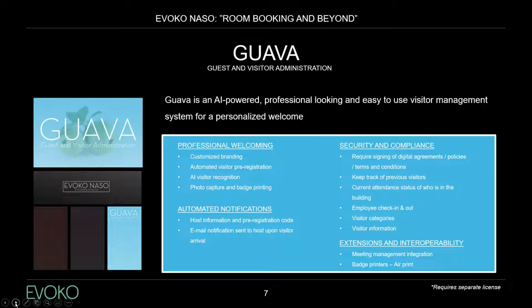You can also have security and compliance possibilities here, so you can have digital agreements, NDAs, or, say in COVID time, keep the distance, ensure that you are vaccinated or that you have taken your PCR test, or whatever kind of rules you would like to apply to your workspace. And of course, you can keep track of your previous visitors and also everybody that's in the building right now.